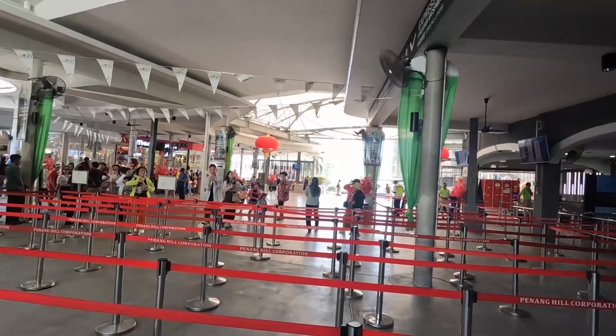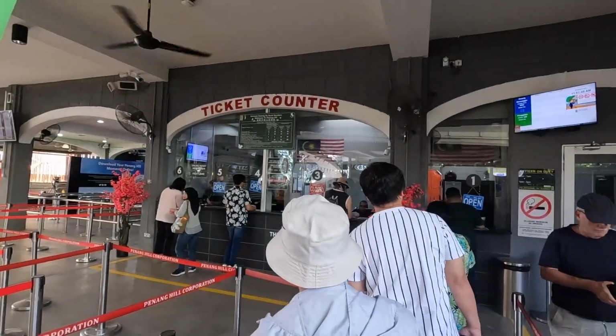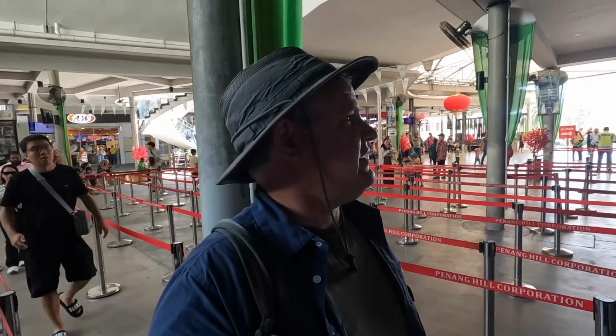Alright, kind of confusing, but everyone's waiting out here, but I went over and they sent me in here, so this is where you buy the tickets. You have regular tickets and fast lane tickets. It doesn't look super busy, so I'm just going to go for the regular tickets. Quite a bit cheaper. Hopefully I won't regret that. So I got my return ticket. Wasn't too much, 30 ringgit, which is $7 for round trip, not bad.